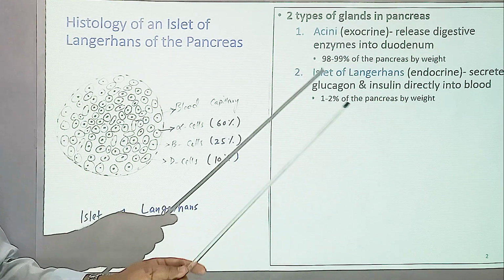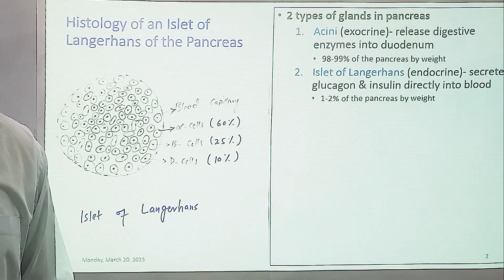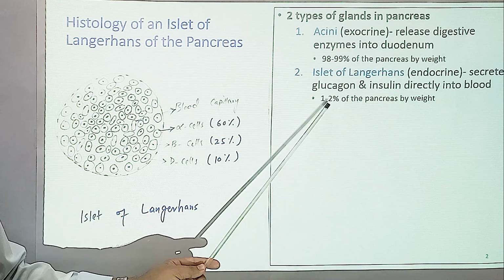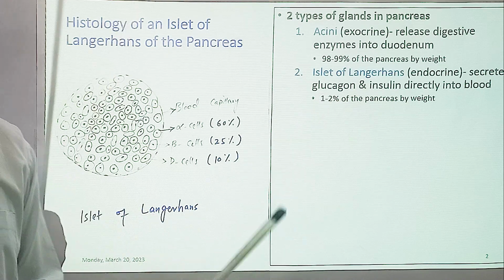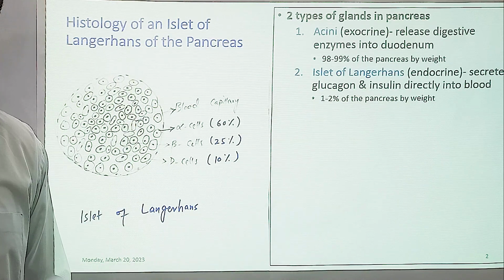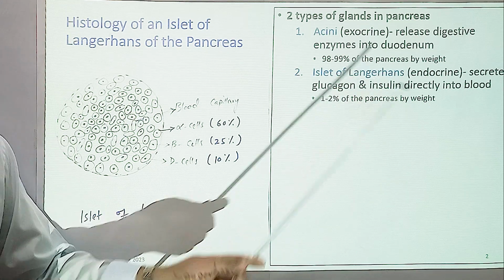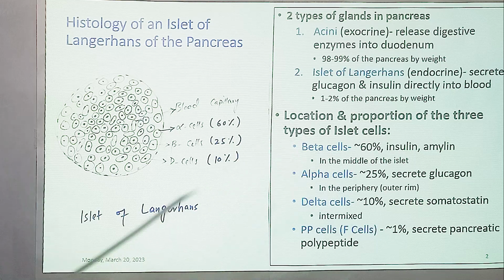The second part of the pancreas is the islets of Langerhans. It is just 1 to 2% of the pancreas by weight, and this secretes glucagon and insulin mainly. These islets of Langerhans are scattered throughout the pancreas, and they are about 1 million clusters of cells. Each islet of Langerhans contains three major types of cells.